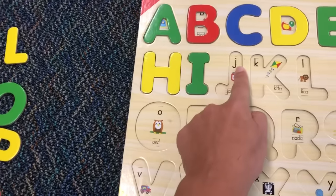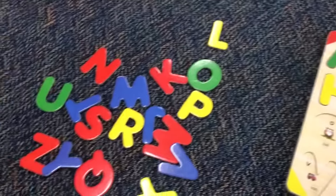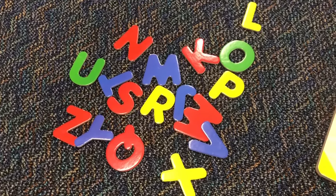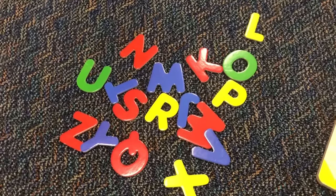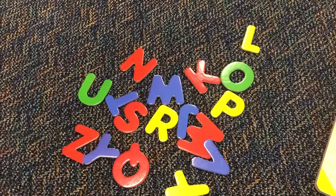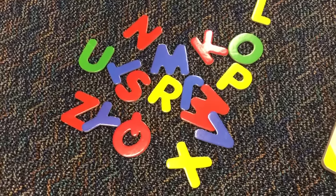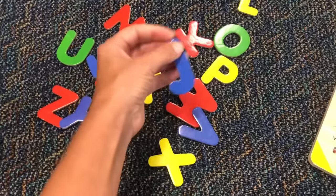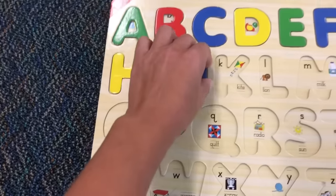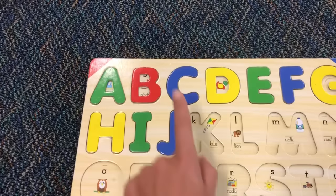Next is J. J, J, J for jam or jump. There's J. Where's that joking J? I see it. I see J. Do you see J? What color is it? That's right, it's blue. Do you see blue J? There's the blue J. Jump, jump, jump. Jumping J. A, B, C, D, E, F, G, H, I, J.